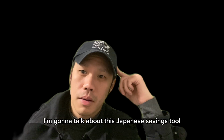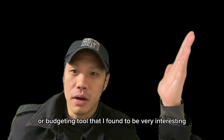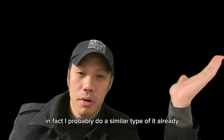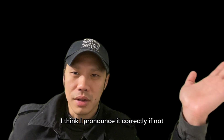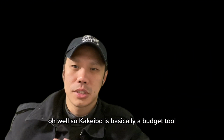So today, I'm going to talk about this Japanese savings tool or budgeting tool that I found to be very interesting. In fact, I probably do a similar type of it already. So the thing is called Kakeibo. I think I pronounced it correctly. If not, oh well. So Kakeibo is basically a budgeting tool.